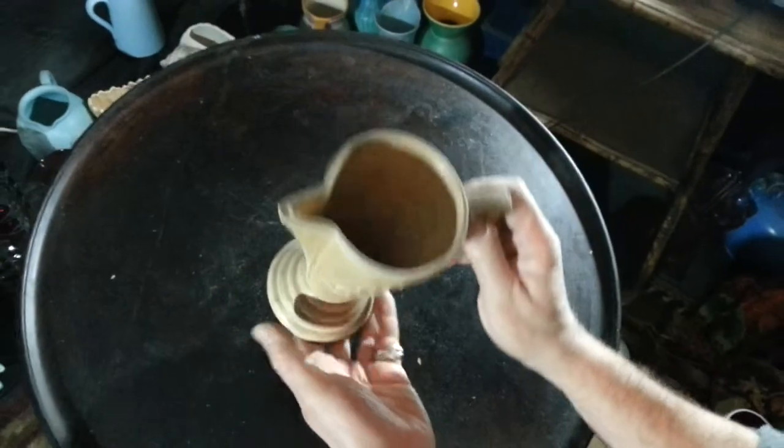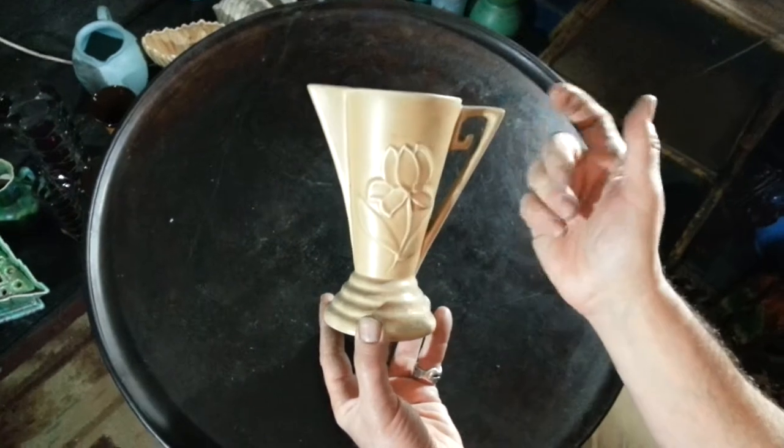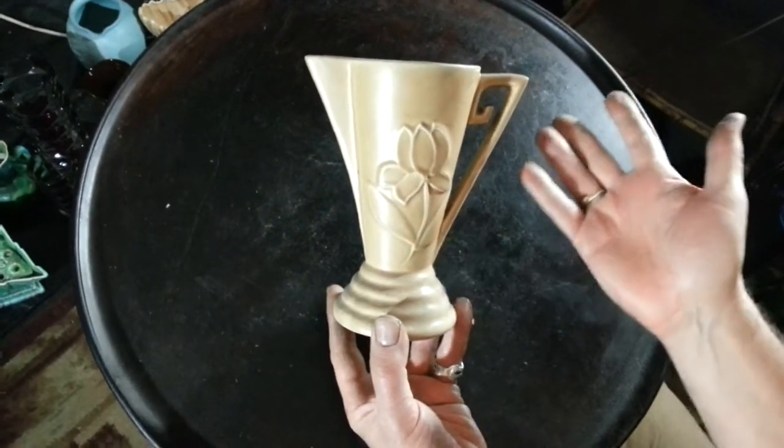It's dusty, it needs a good wash. It's straight out of a loft. You'll have to wash it yourself and get rid of all this dust and grime, I'm afraid. And so it's sold as seen.